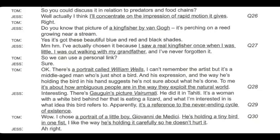Interesting. There's Gauguin's picture via a Matty. He did it in Tahiti. It's a woman with a white bird behind her that is eating a lizard. And what I'm interested in is what idea this bird refers to. Apparently, it's a reference to the never-ending cycle of existence.